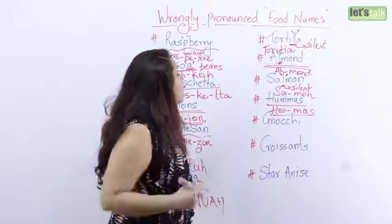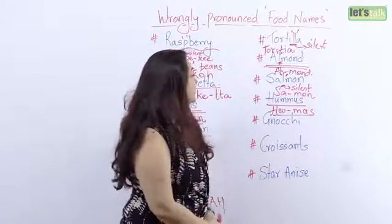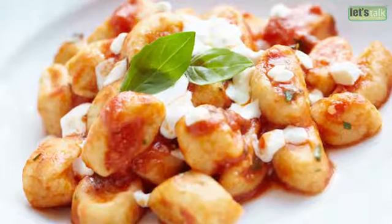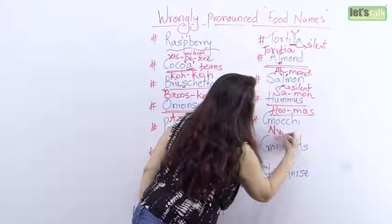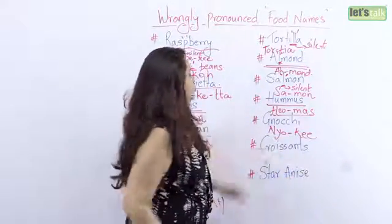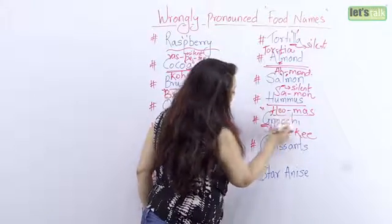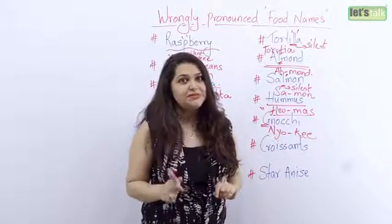Moving on, one more fantastic item from Italy. Now this is a form of a rolled pasta, okay? And it's pronounced as gnocchi. So the G here is silent, and there is an invisible Y here which doesn't appear in the spelling but definitely comes in the pronunciation.